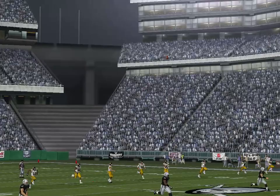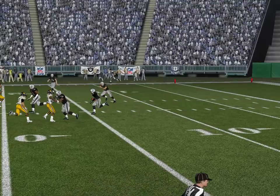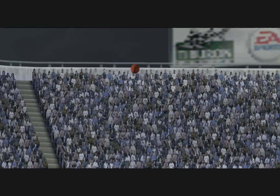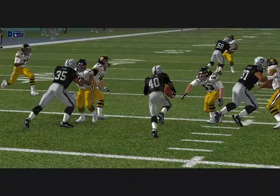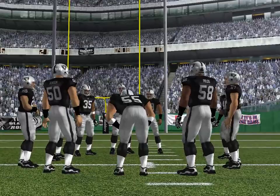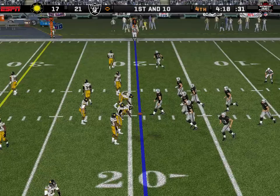This one is taken by number 40, who is able to get it to the 19. The Raiders will start the drive at the 19-yard line. First and 10.